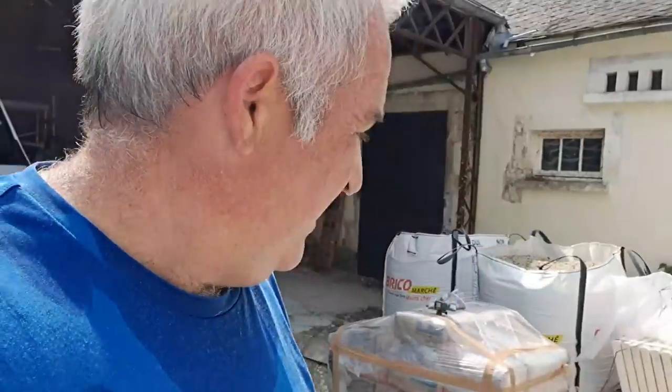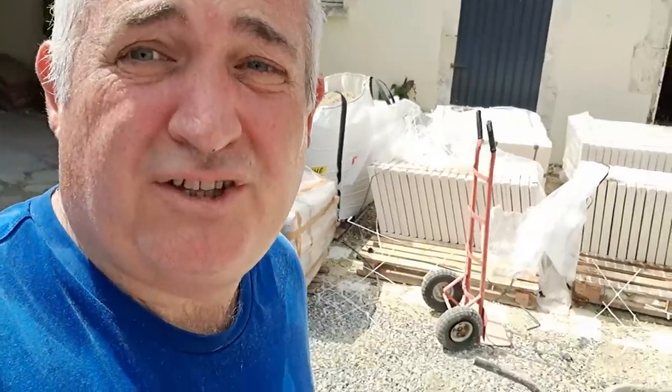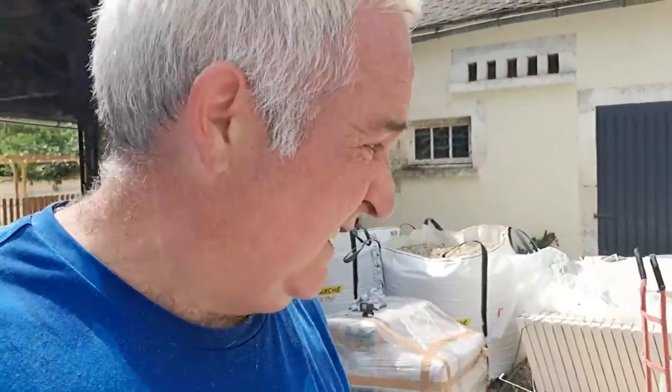Well, bit of equipment failure. The trolley's flat tire is now almost completely off, so that's not going to work anymore. The wheelbarrow's not really quite the right size for these slabs, so I can't put too many in there, and I think I'm probably going to damage them. So I think I'm going to do this manually, just lift them a pair at a time through to the back.